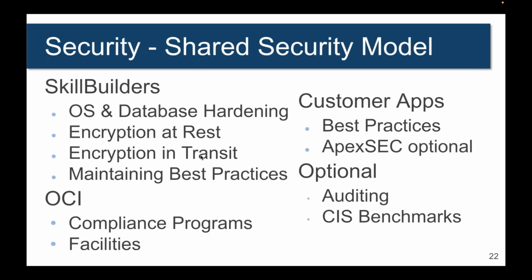The shared security model, we're going to take care of the environment, the OS and the database hardening. We mentioned encryption at rest and encryption in transit. That's all incorporated within any package you get from us, and maintaining best practices on all of these components. Oracle, they secure their facilities. They are compliant with many programs. Should mention HIPAA compliant. They are HIPAA compliant, so is SkillBuilders.